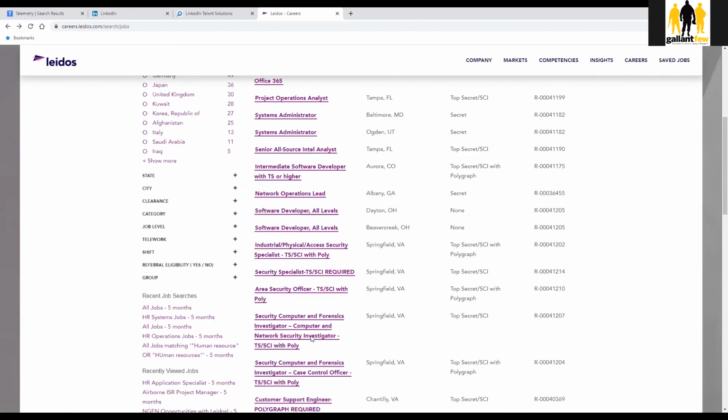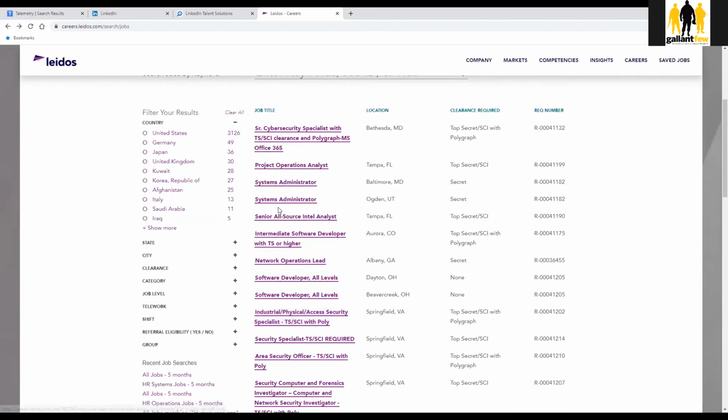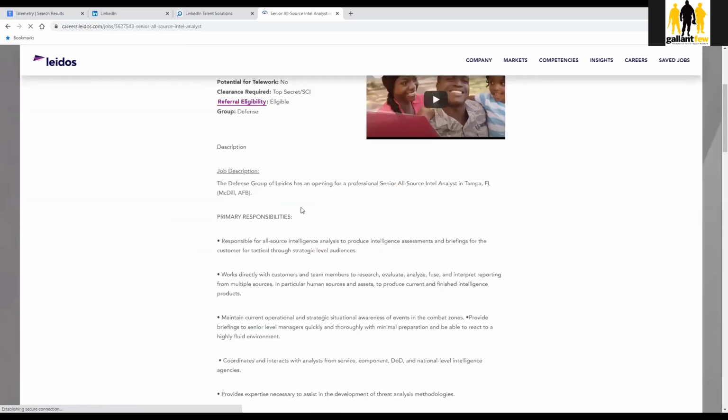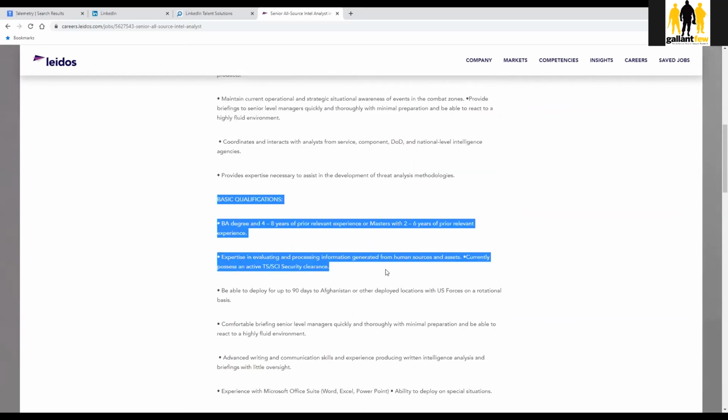So real quick before I finish up with this, let me just jump back to that Intel analyst position. The last thing I'll say about looking at positions in general is my biggest recommendation, especially if you're still finding that you have a good number of opportunities that you're reviewing with Leidos, and again, that you may be reviewing with other companies as well. When you're looking at a position, just go directly to the mandatory qualifications for the position.